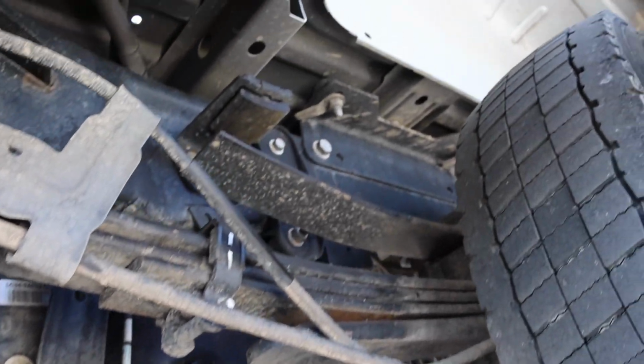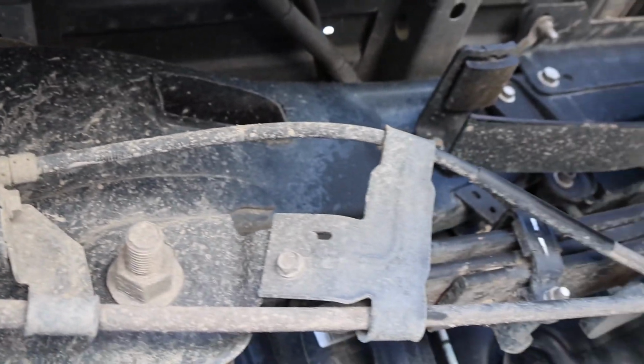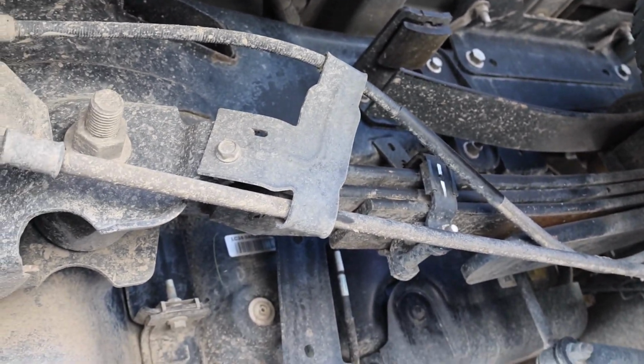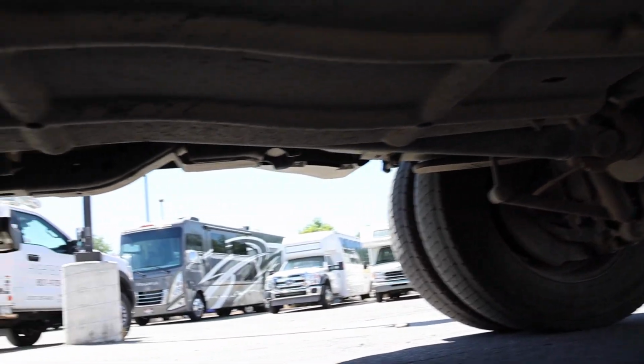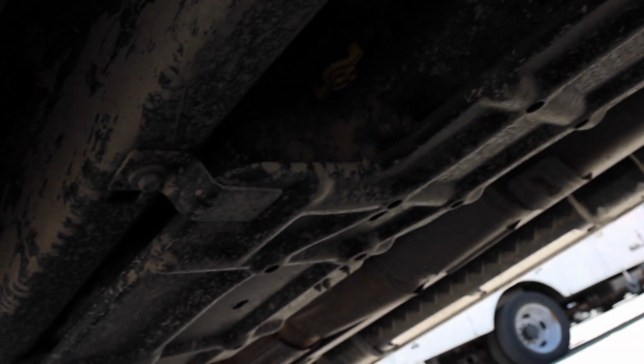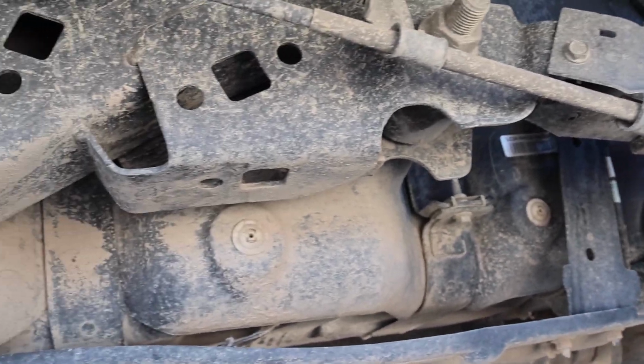someone must have lived down a dirt road, because there's definitely a lot of mud down here. But the frame is all in good condition. Now this truck is probably about 3 years old, give or take. You see that rear diff back there too. Yeah, it looks pretty good. And because it has the FX4 package, you have that skid plate for the fuel tank, which is 48 gallons.